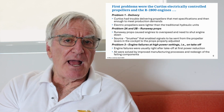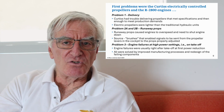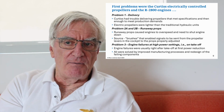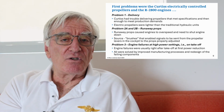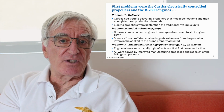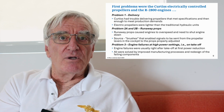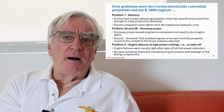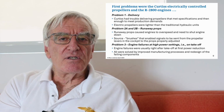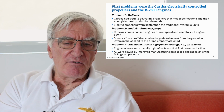And then the worst thing that would happen is you had what they call a runaway propeller, which meant that it went to fine pitch and the engine at full power just kept generating RPM, and eventually both the propeller and the engine would fail. Sometimes the propeller actually came off the airplane. So once they figured out the brush problem, it was just a matter of learning how to adjust them in the field. And then the other thing was that the R2800s had some developmental problems, and there were component failures.